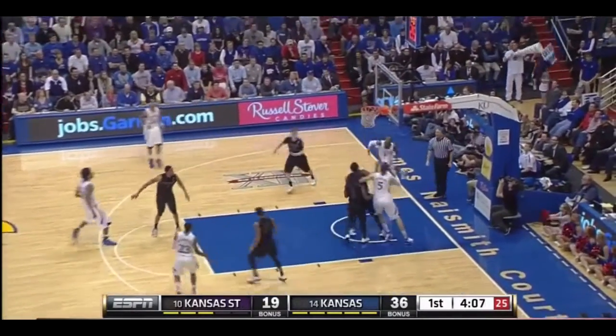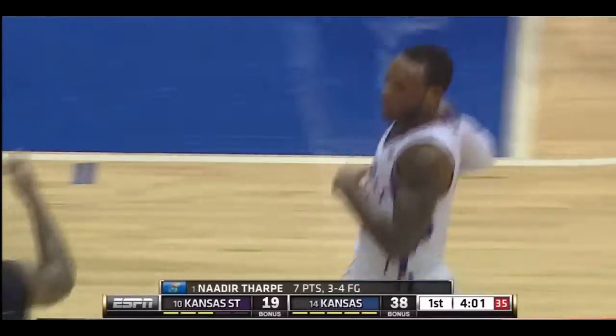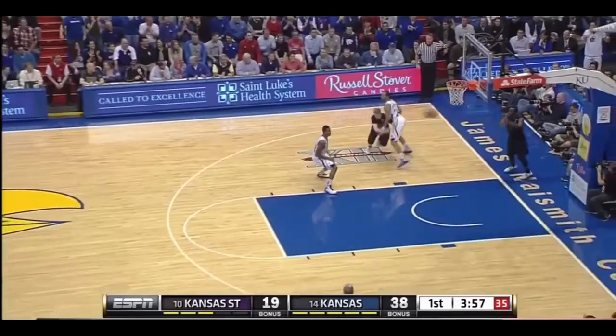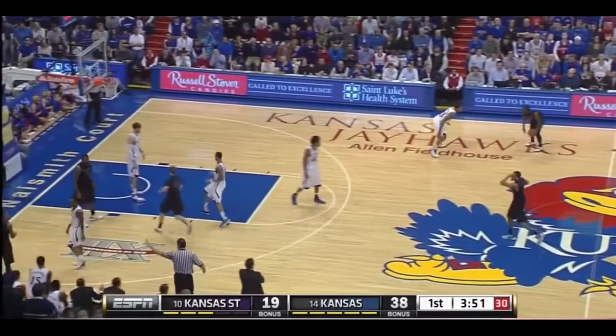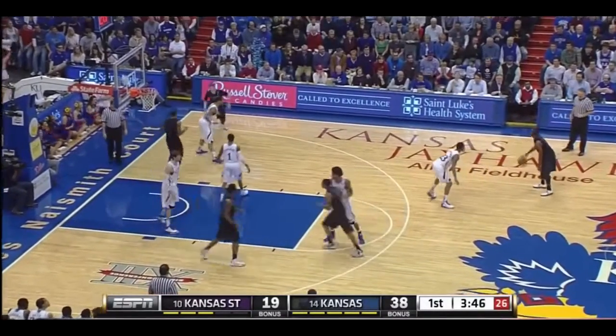Tharp off the dribble. Oh, what a night this youngster is having. Well, speed kills, and what he gives you is a guy that can break down a defense in the half court and in the full court. Wildcats are going to have to dig back in.